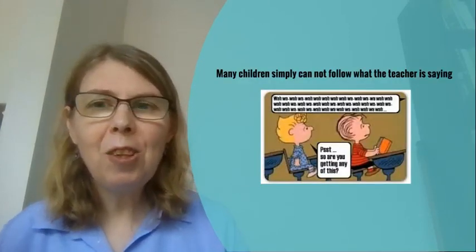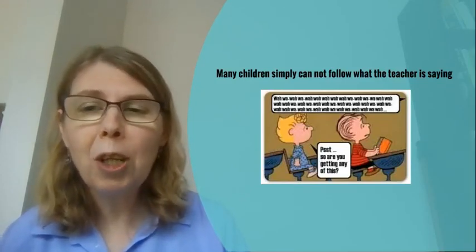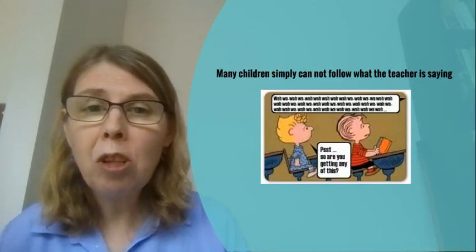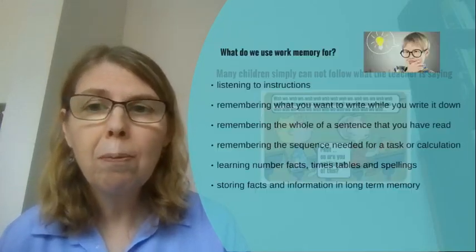So I like this cartoon. I think it illustrates it quite well. And it's probably one of the main signs of working memory difficulties. So the teacher's talking and the student with working memory difficulties really has no idea what is being talked about.